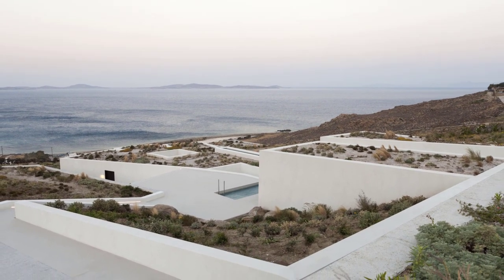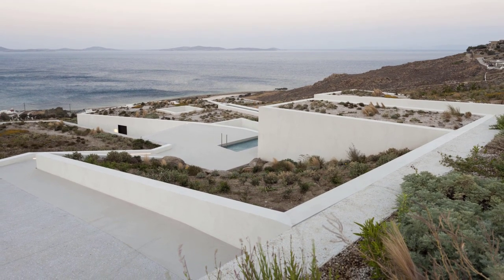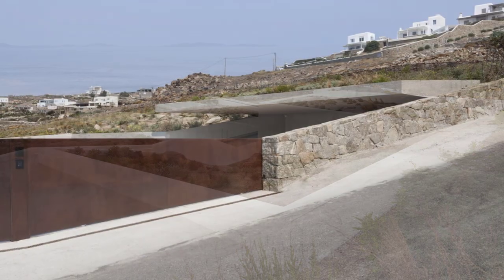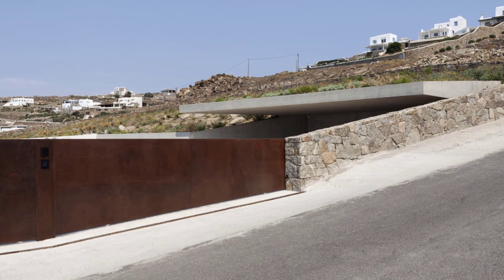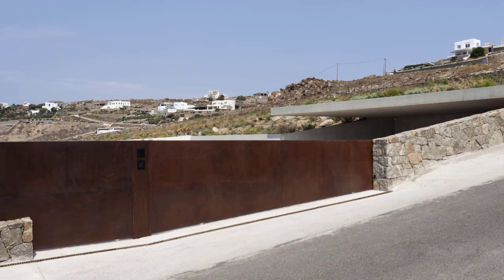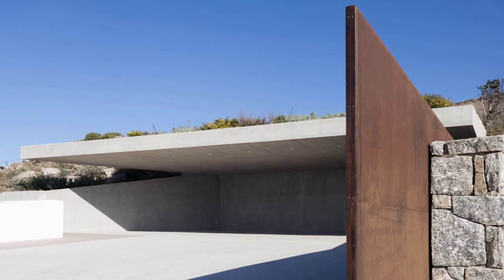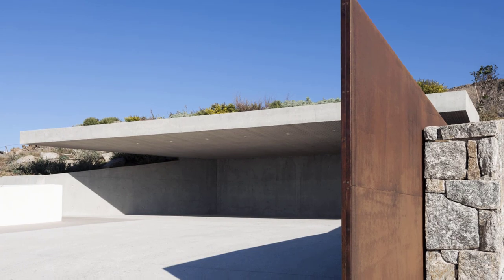In a plot with a significant slope and south orientation, located in Chalakia, Mykonos, and overlooking Delos and Rineia Islands, we decided to create a new, partly subterranean residence on two floors. The above-ground part of the residence amounts to 120 square meters, while the subterranean part is approximately 130 square meters.